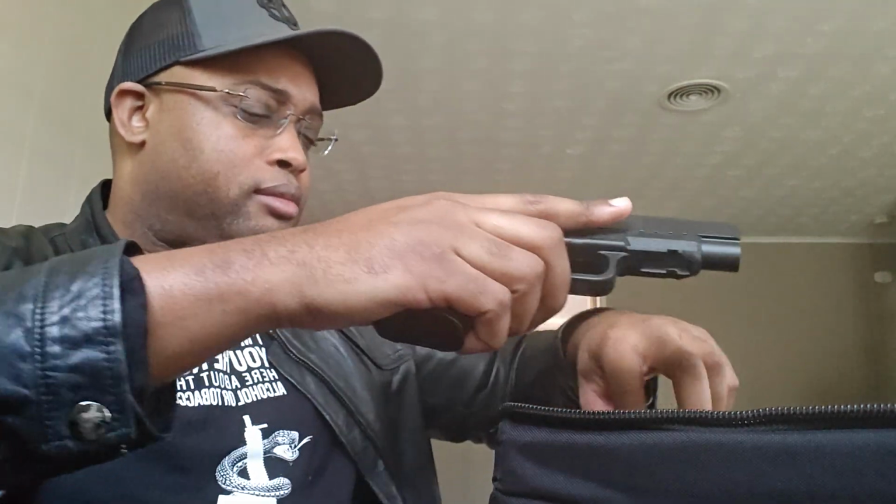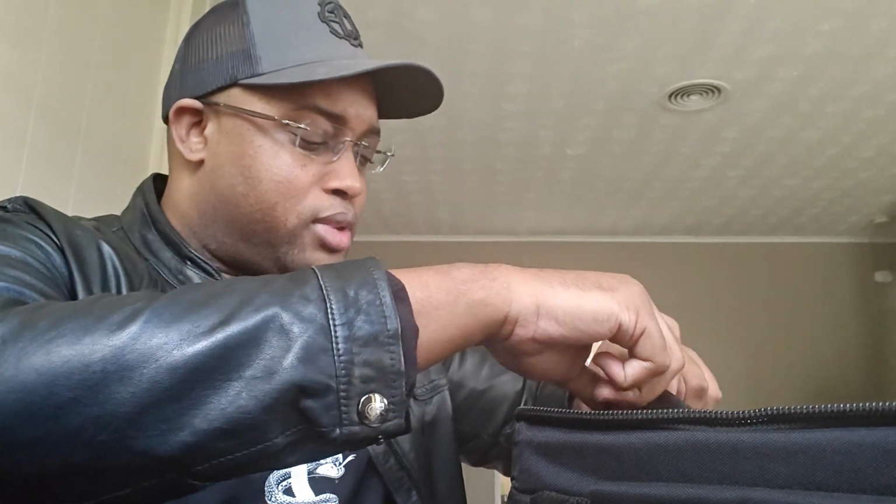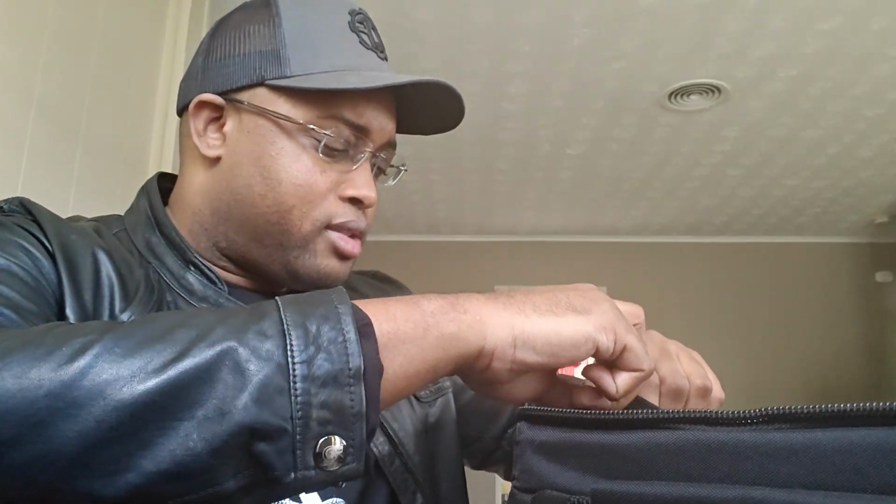So feel free to judge on your own. Let me know what you think about it. I would say jury's out for now till some more information comes out, or at least not even information, but some more practice, or at least time with the weapon to see what happens as it gets broken in. So cool gun, at least I think so. It looks good, feels good initially.